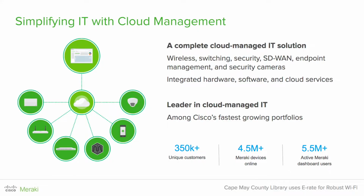We are Cisco's cloud-managed portfolio. We cover everything from switching to wireless to security to SD-WAN to endpoint management and surveillance. We have integrated hardware, software, and cloud services. We were acquired by Cisco in 2012, and we're the leader in cloud-managed IT. So we're among Cisco's fastest-growing portfolios.